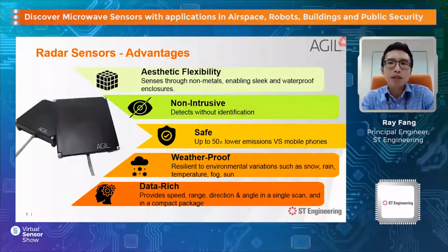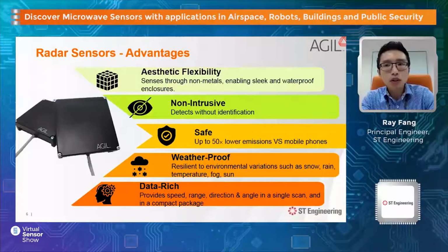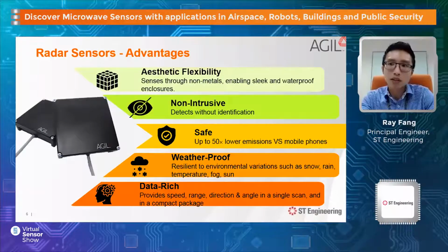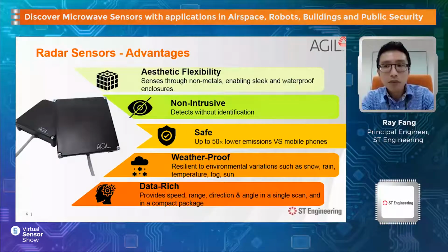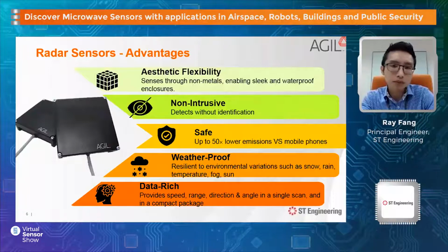To put it in perspective of other high-frequency devices, your typical mobile phone emits 1 to 2 watts of microwave power. Your microwave oven emits 1,000 to 2,000 watts of microwave power. But these commercial radar sensors emit just in the range of 0.1 watts of power. Even technologies like LiDAR emit strong lasers that have been reported to damage digital cameras.